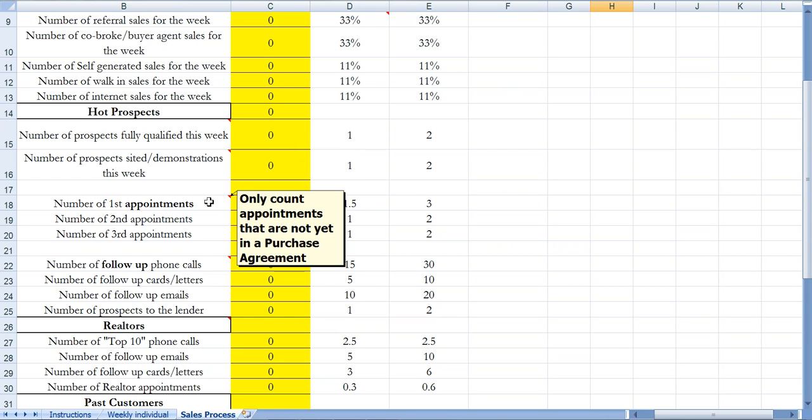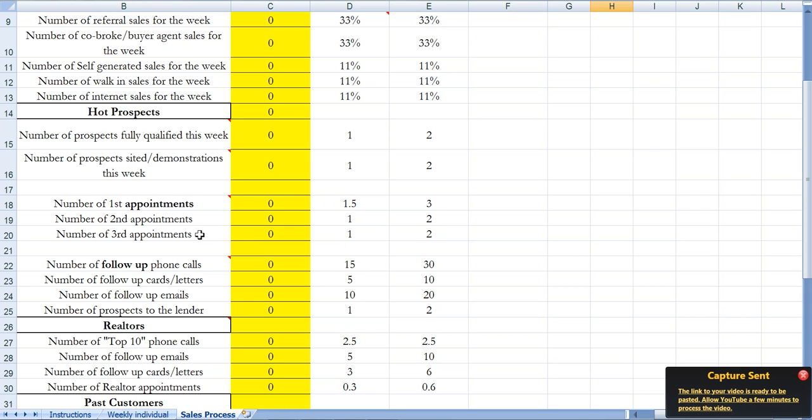How many first, second, and third appointments? Now remember, you're counting appointments that are not yet in a purchase agreement. So how many appointments does it take you to get to a planned deposit or purchase agreement? What I've found in the sales process that I teach is that you should have a planned deposit typically after, let's say, two appointments, and after that, you're probably going to have a third, fourth, fifth appointment during that plan deposit process, depending on the complexity of the plan, to get to that purchase agreement. But I want two appointments to get to a plan deposit.